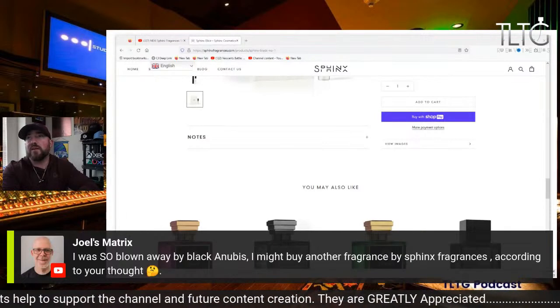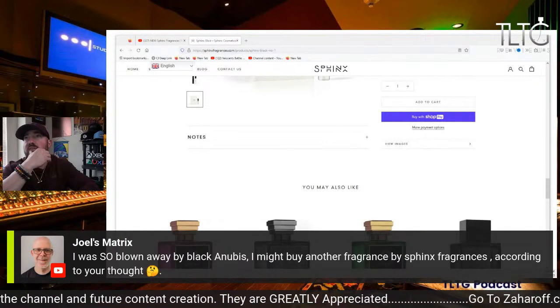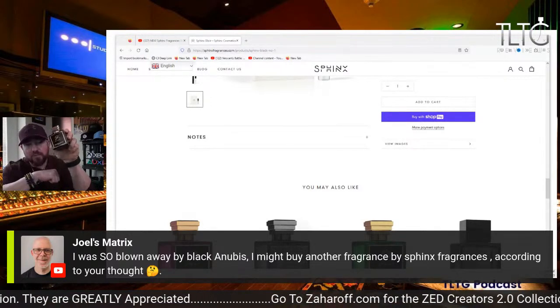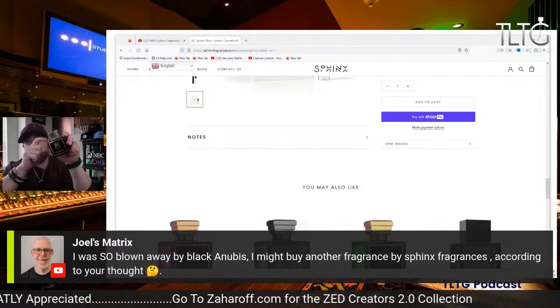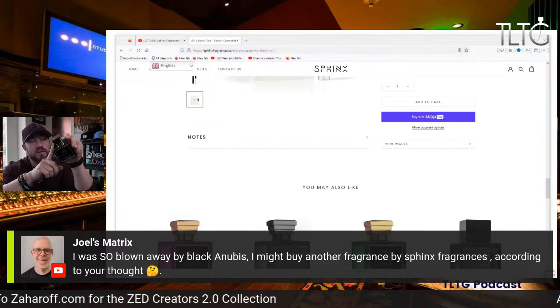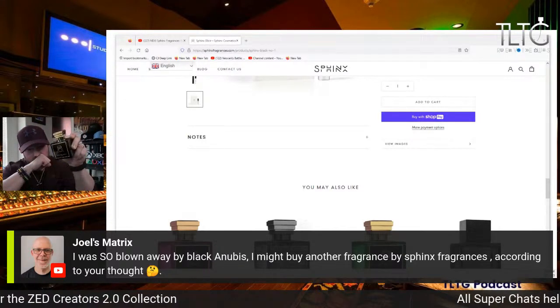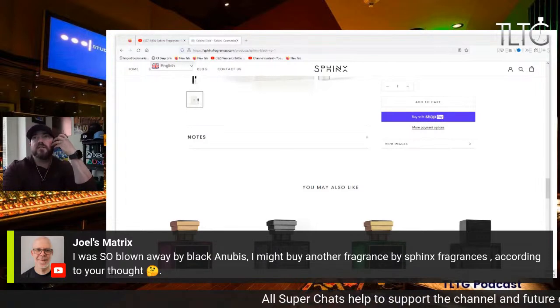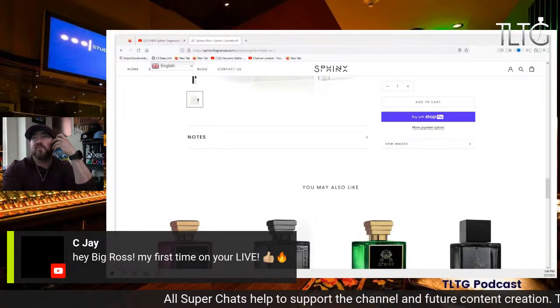I was so blown away by Black Cannabis, I might buy another Sphinx fragrance. I'm going to smell the other ones, but I can't imagine liking them more than this. I just can't. I mean, I could be wrong here. You don't know till you smell them, right? But it's such an oddball, unique scent. I really like that.